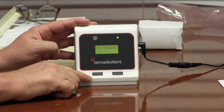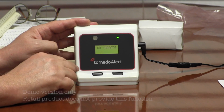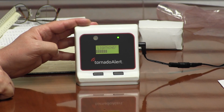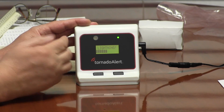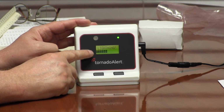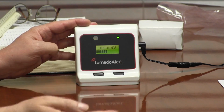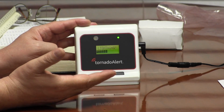Now these buttons I'm going to push are not on a production device. This is just a demo unit to show you what the displays look like. So we're going to show there's lightning. If it detected a lightning strike within 30 miles, it will show lightning. It cycles every minute, testing what's out there. And these bars tell you how far away it is. If there's only 1 bar, it's 30 miles away. If there's 12 bars, it's 2 miles away. And this is 6 bars, so it's about 15 miles.